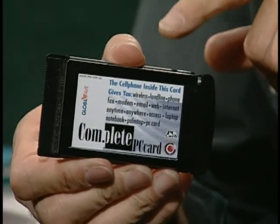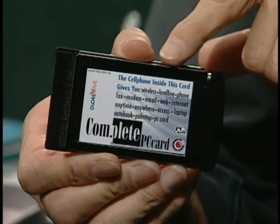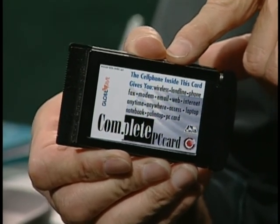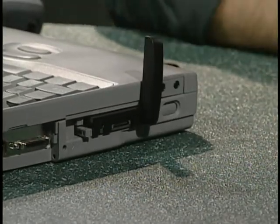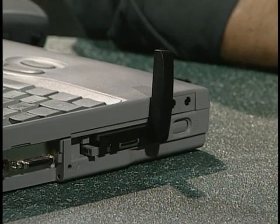What is this? It's a PC card that is a cellular telephone and a cellular fax modem. It's called the Complete PC Card from GlobeWave, and it is the ultimate solution to wireless mobility. All I do is slip this little card into the PC slot in my laptop. I straighten up the antenna, and I'm ready to log on to the net, check my email, or make a phone call, no matter where I am.